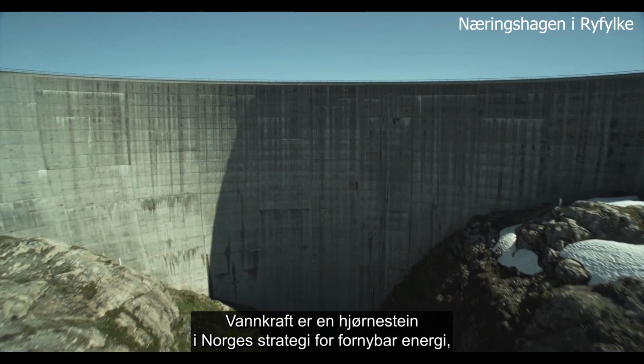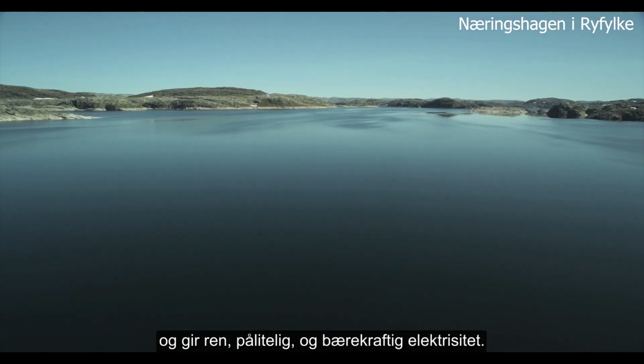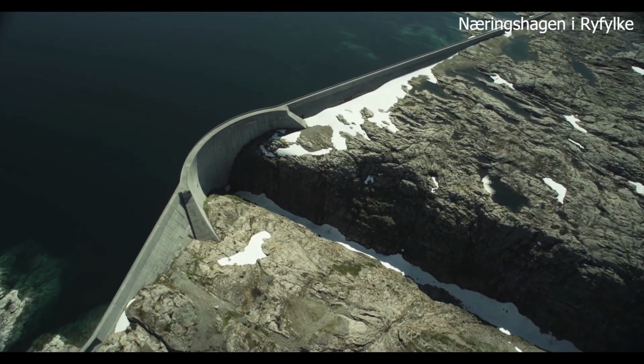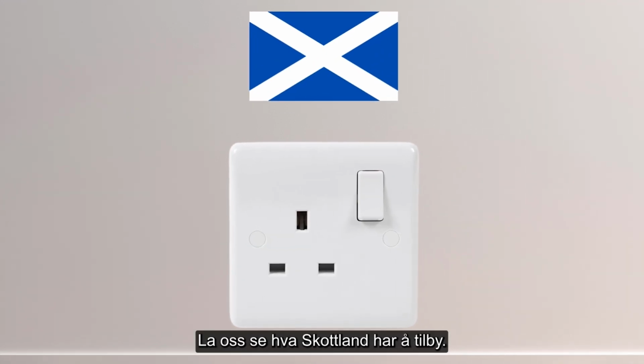Hydropower is a cornerstone of Norway's renewable energy strategy, providing clean, reliable and sustainable electricity. By harnessing the natural power of water, Norway is paving the way towards a greener future. Thanks, guys. Let's see what Scotland has to offer.